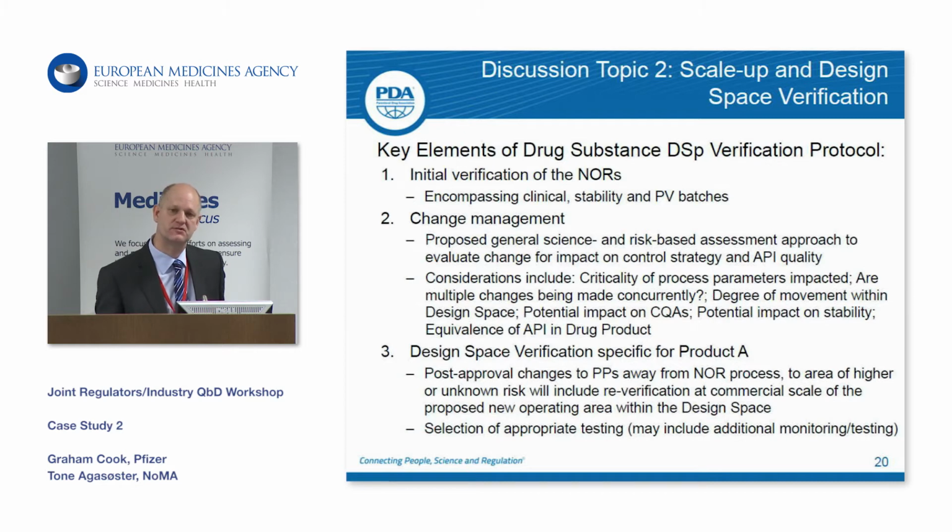And then we also provided some more specific details on this particular product in terms of how we would manage post-approval changes to the process parameters, where we were moving from the normal operating ranges perhaps to areas of higher or unknown risk. So, for example, if we knew there was an edge of failure as one of the boundaries in a design space, and supposing you wanted to move towards that for some reason or other, clearly that would represent higher risk and might result in you needing to think a bit harder about the consequences of that and design an appropriate verification approach to mitigate that risk.